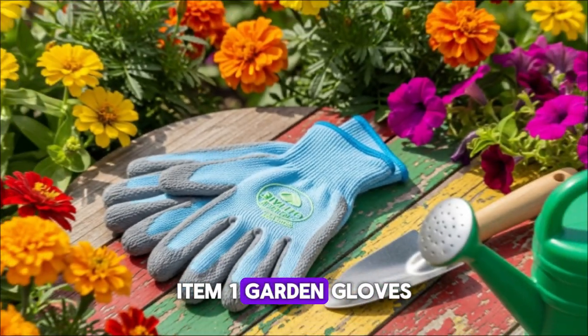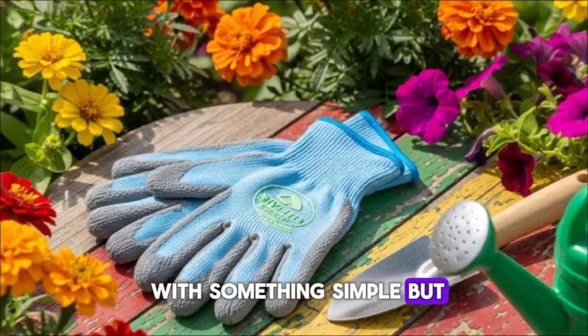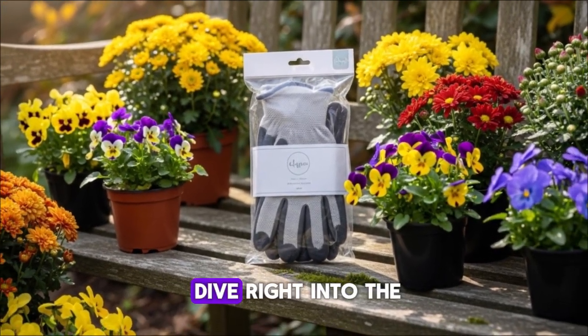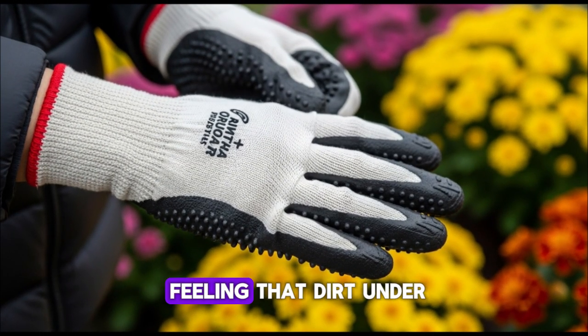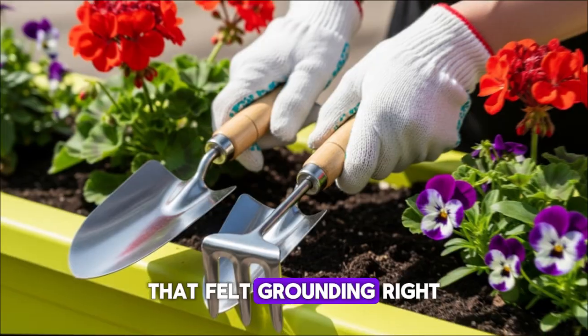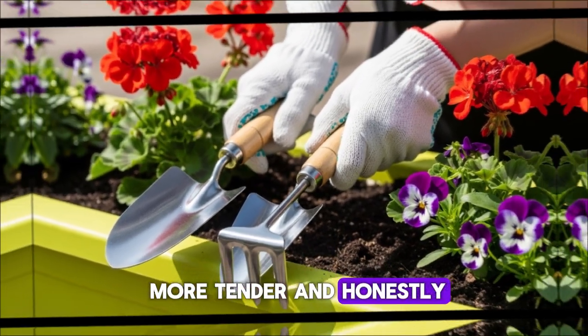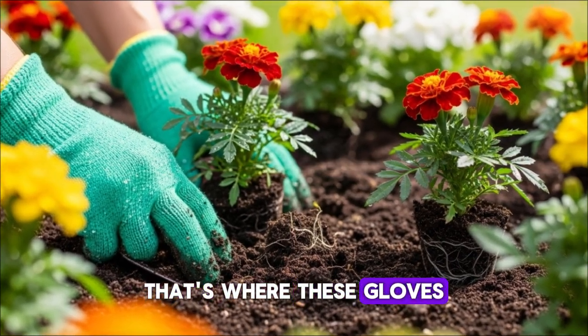Item 1. Garden gloves with grip. Alright friends, let's begin with something simple but oh so important, garden gloves with grip. Now I know some of us used to dive right into the soil barehanded back in the day. There was something about feeling that dirt under our nails that felt grounding, right? But now, our hands may be a little more tender, and honestly, our fingernails don't bounce back like they used to. That's where these gloves come in.